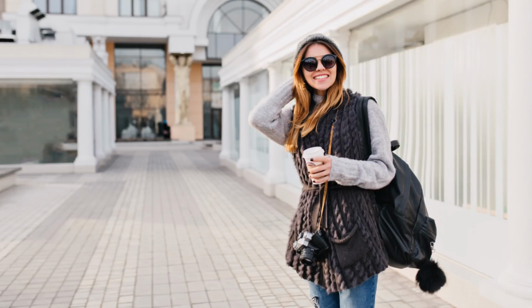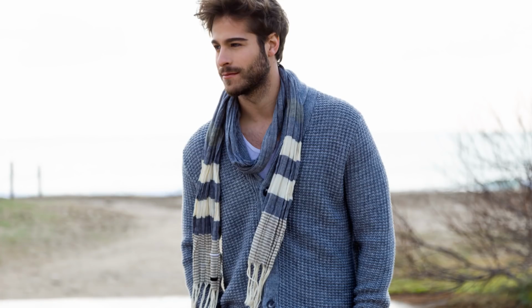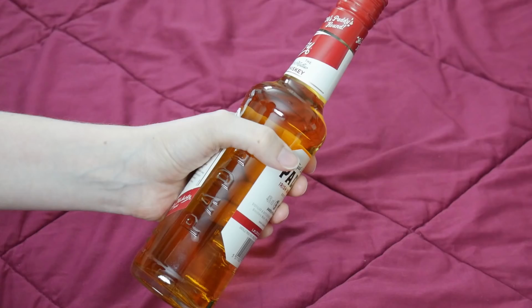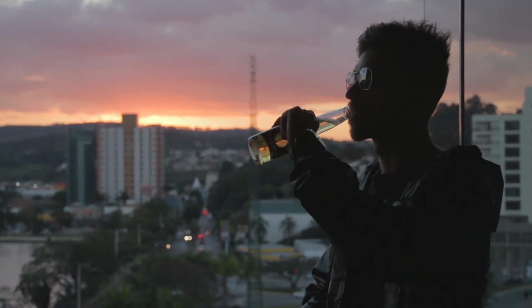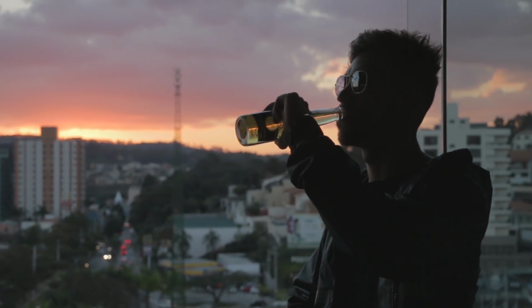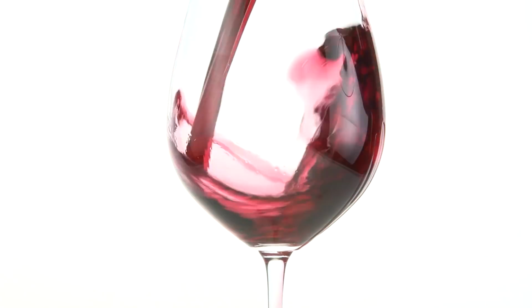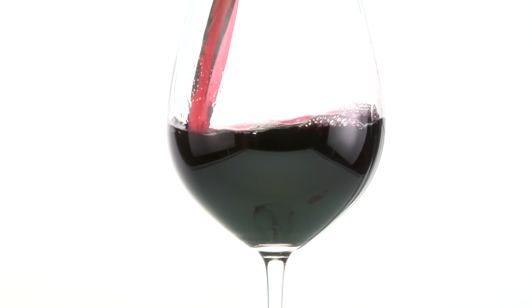Whether you're headed to a city or the beach, you'll want layers. They give you flexibility and comfort no matter where you are. Next, think about packing some booze. That is, if you're over 21 and expect you'll want to have a drink or two on your trip. Alcohol is one of the most expensive things you can buy when you're out, but you can have a glass of wine or make a cocktail much more cheaply yourself.